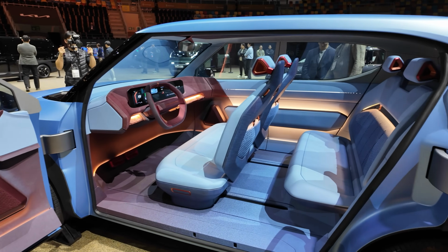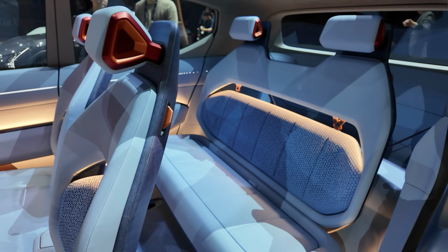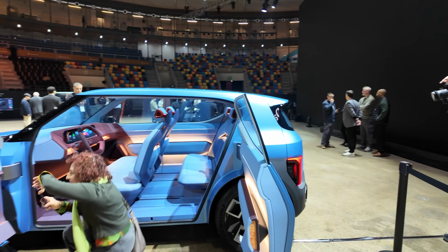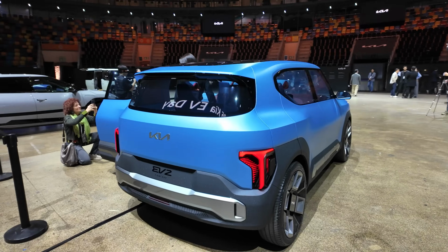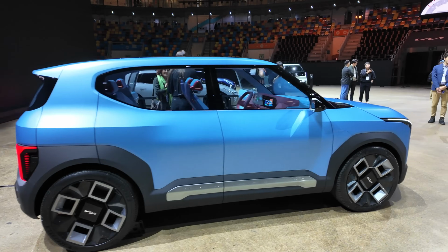But the interior, that's pretty cool, and these rear seats, actually, they're particularly special. They slide, they recline, and their base even lifts up as well. Some really clever, really modular, innovative features in there. The back, perhaps a little bit more polarizing, but still really clean, really cool, nice design.